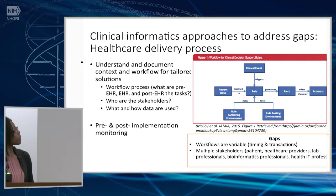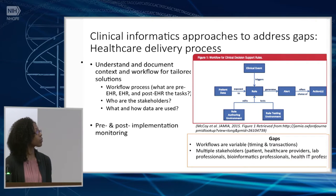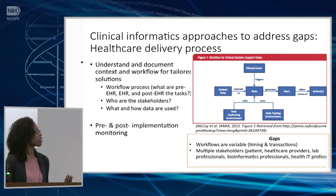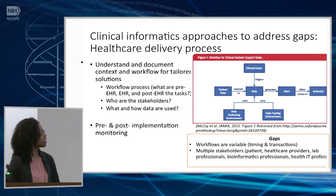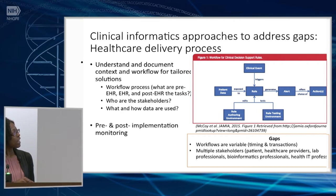Now I'm going to talk a little bit about how there could be some approaches in clinical informatics to help address some of these issues. It's kind of a cross between informatics and implementation science within this group, so some of the lines are blurred there. But a key process in informatics is doing needs assessment. First, understanding how the workflow and the context are shaped to inform how your decision support will be implemented is important. So we want to know: what are the pre-EHR, EHR, and post-EHR tasks? Who are the stakeholders, and how are those data used?